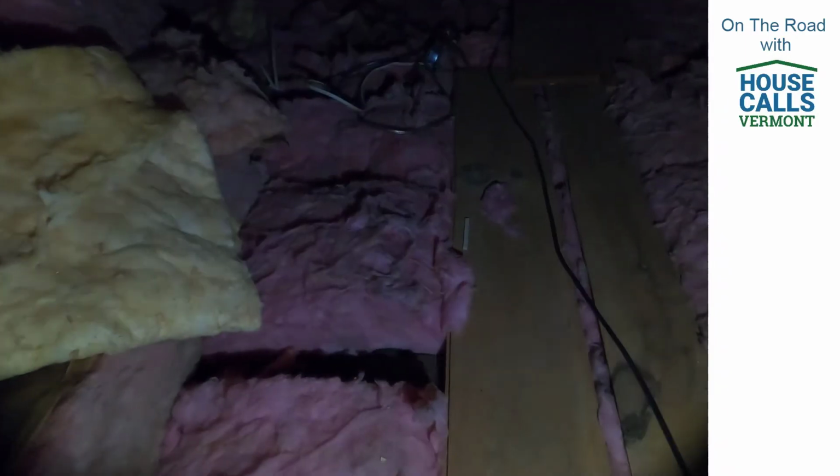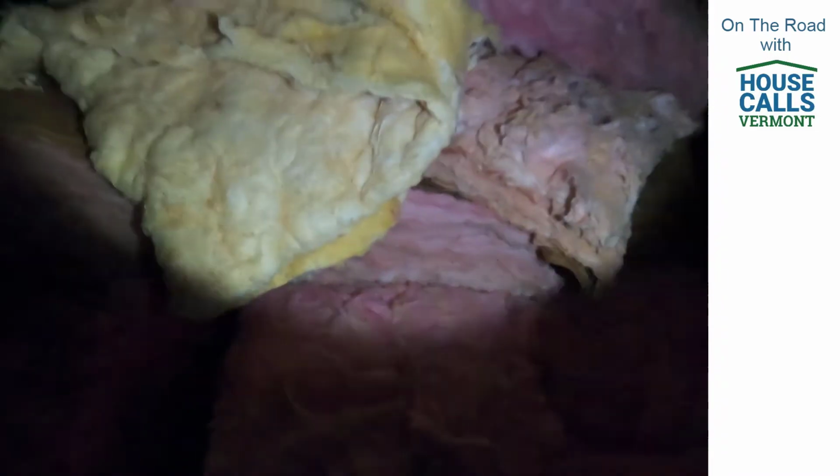I just wanted to get some more video of all these wires laying on top of the piles of insulation. That's the insulation level. And then let me see, you get a side shot of this. Here's more of it just laying around. That's the big pile. And here's another big pile of insulation. That insulation is not doing anything. And fiberglass insulation in almost every attic install is never installed correctly.